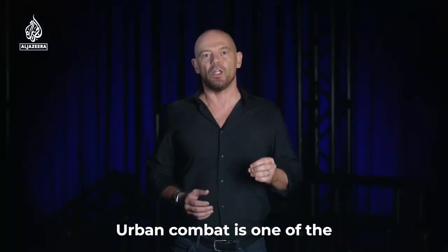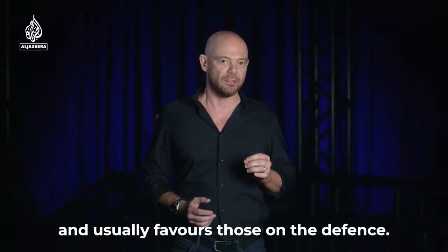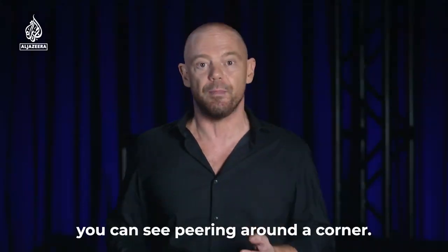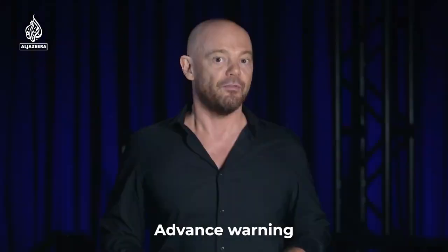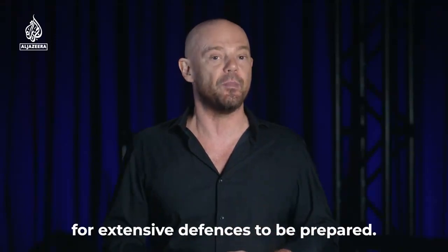Urban combat is one of the most intense forms of warfare and usually favors those on the defense. Line of sight is often low, with visibility sometimes down to what you can see peering round a corner. Casualties are high, especially for the attacking force. Advance warning of an approaching enemy usually gives time for extensive defenses to be prepared.